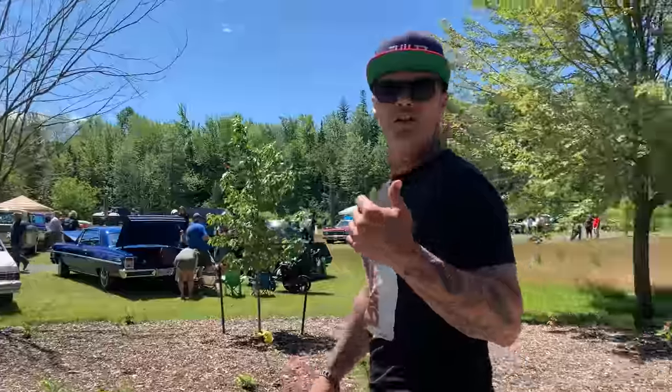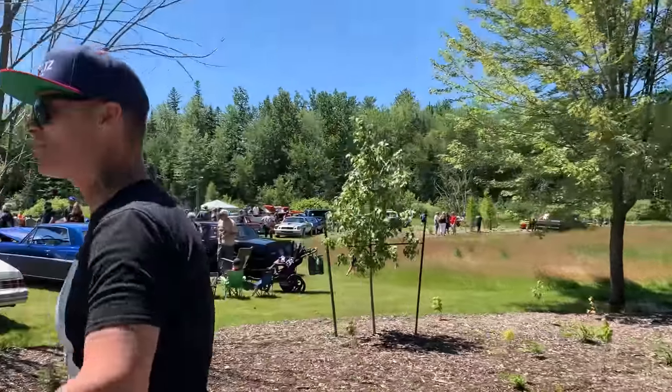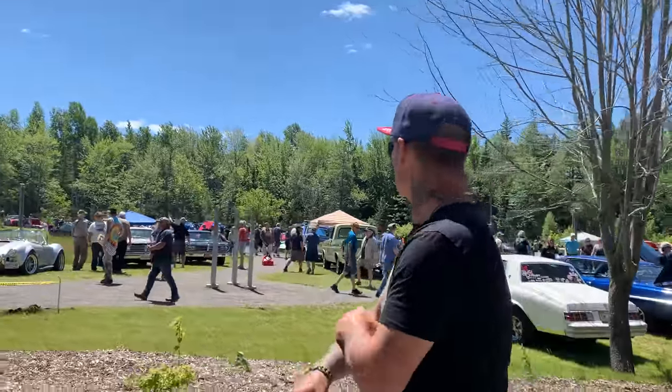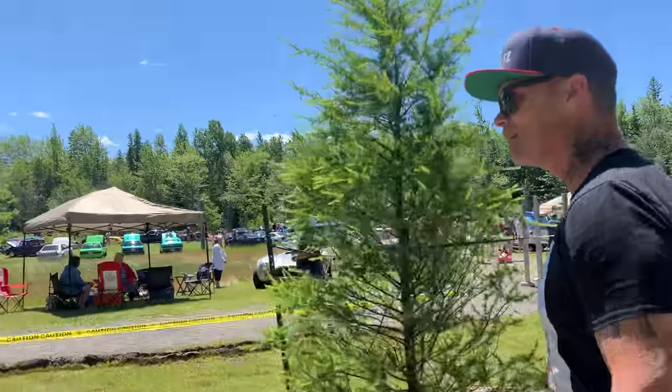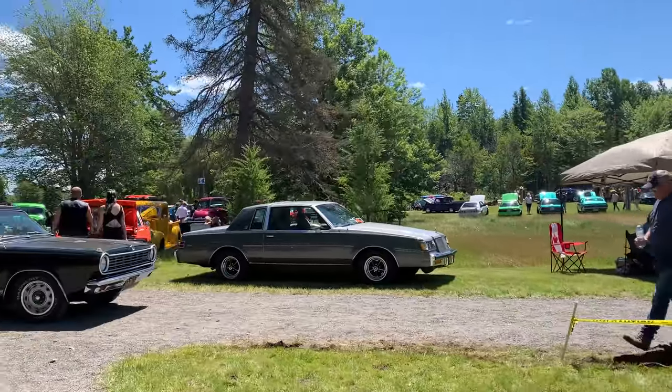Aidyn's at a local car show trying to figure out what kind of car he likes. It's just your first car show, isn't it, Aidyn? Yeah, first car show. He's even got a Hiltz shirt on. I seen this one we were driving. It's pretty cool. I like the white top.